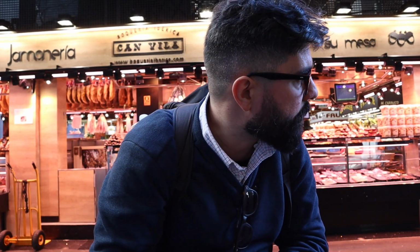Now we are at the market close to the Ramblas in Barcelona, and we had a quick tapas lunch already, but I think we will have another one here, and it's very nice. It's a very characteristic place. You have a lot of shops in which you can buy ham or cheeses, and here is pretty much full of places in which you can eat tapas or similar stuff.